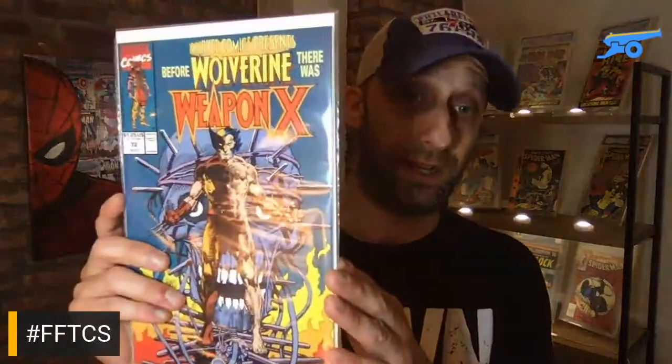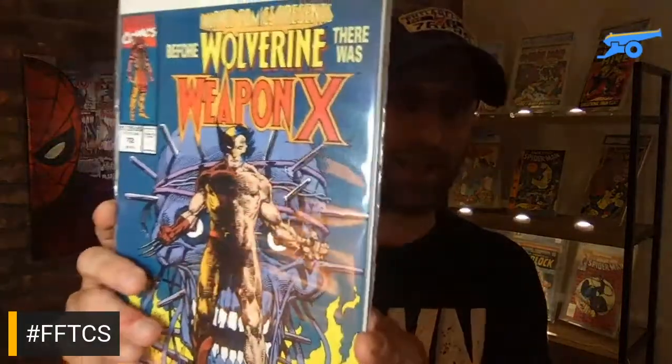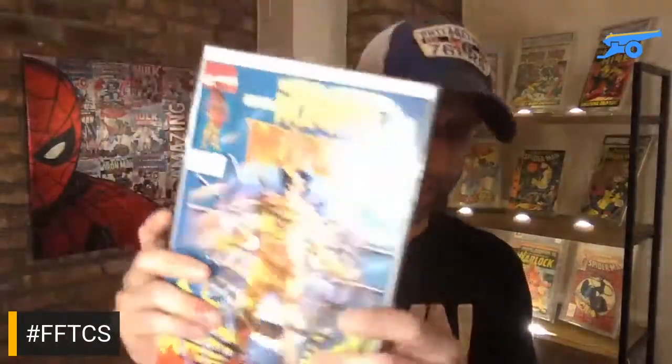This book is hot again because of MCU rumors and all that stuff. I've seen that cover recently. It's classic. It's so good too. It really is good. Giving that backstory finally after what, I guess, two decades at this point. So that is my second fresh get of the week.